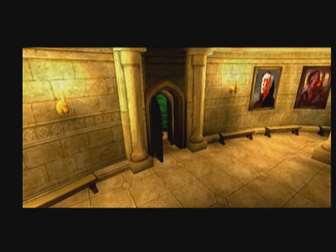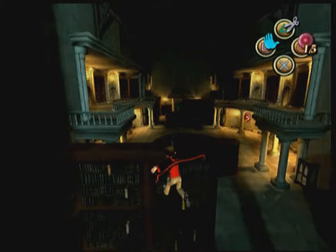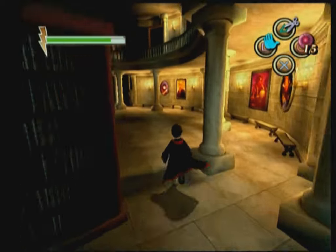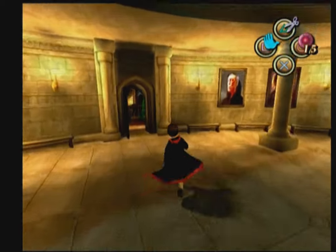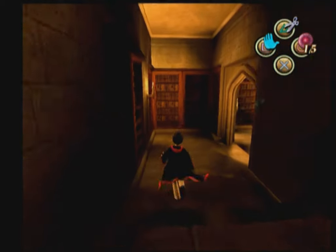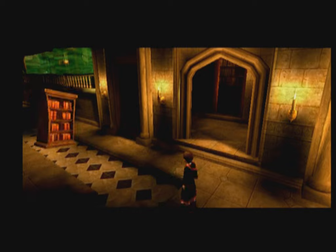Okay. And we can get out of here, yay! No, let's not kill ourselves. That's the way we came in, this is the way we are leaving. Scourgify is needed again. Oh no. What do you want?